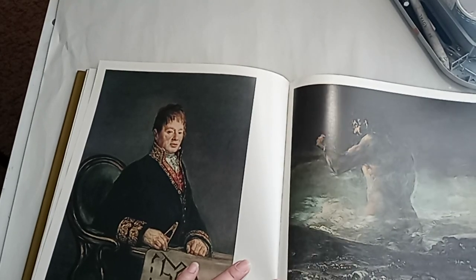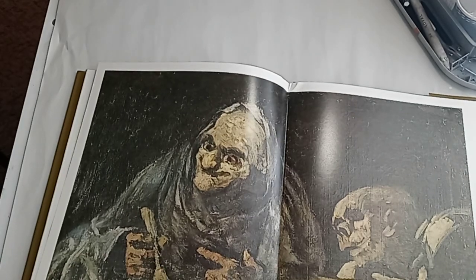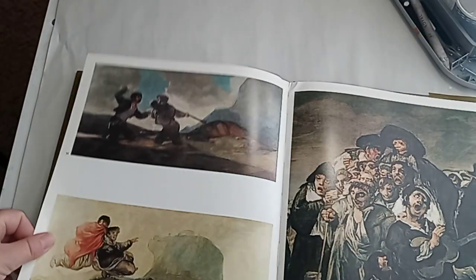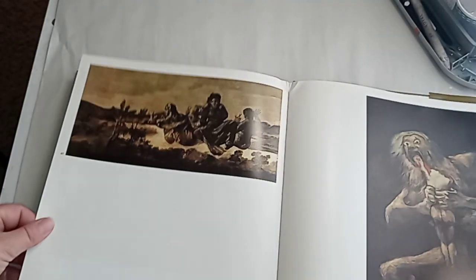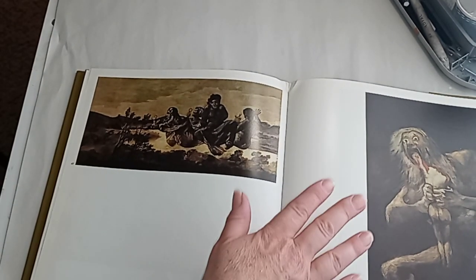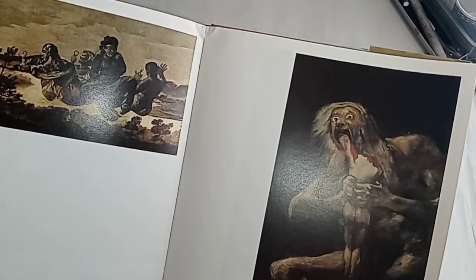That's cool. I hope in here they explain some of these paintings. Wow. Okay. Oh, I have seen this before. I have seen a documentary on this guy, and I don't remember anything about it. Isn't that great? I remember this painting. Okay. That's a cool book.